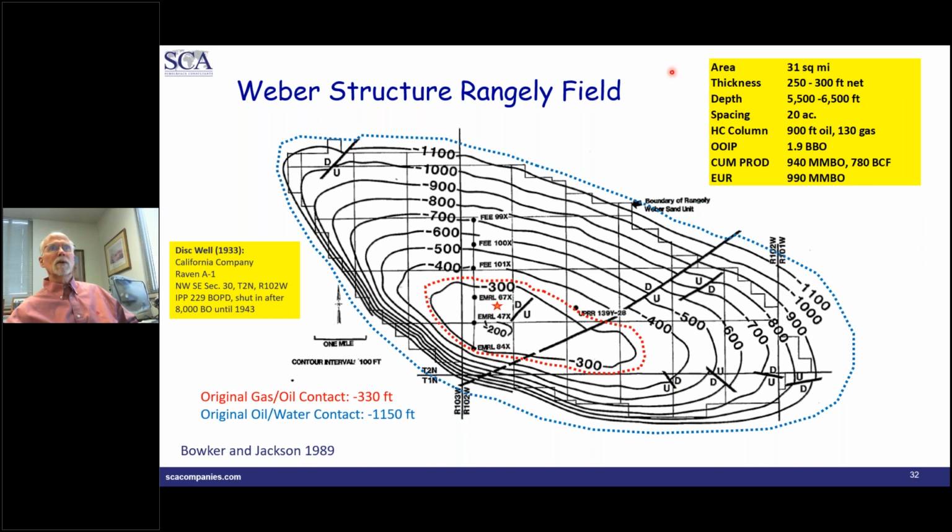So the area in consideration here, the scale is 1 square mile, which I'm showing by my marker flashing around. The total field is 31 square miles. The thickness of the reservoir is 250 to 300 feet. Depths are 5,000 to 6,000 feet. The original spacing was 40-acre, down to 20-acre, and there are also 10-acre pilots. Hydrocarbon column, gas columns are indicated, the original oil in place was 1.9 billion barrels. Cumulative production is also indicated, and the EOR on this field will probably reach 1 billion barrels when all is said and done. Original oil water contact is the dashed blue line, original gas oil contact is the dashed red line.